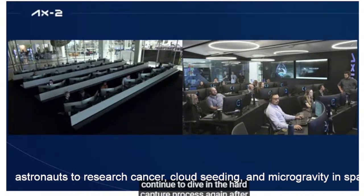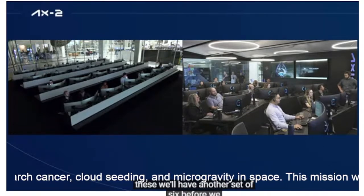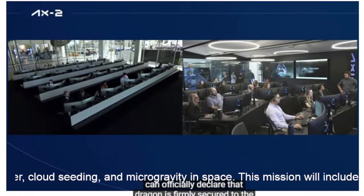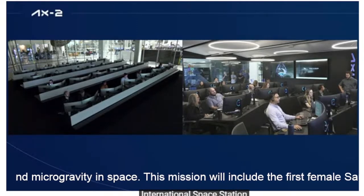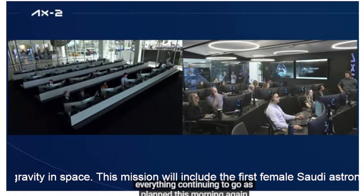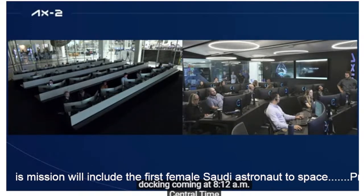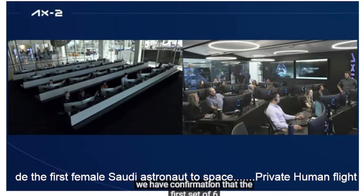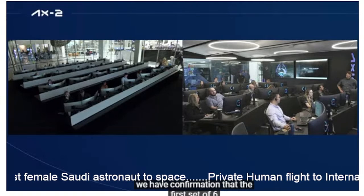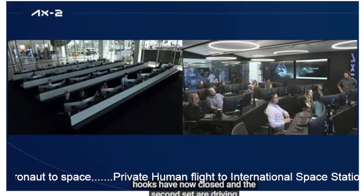The first 6 hooks continue to drive in the hard capture process. Again, after these, we'll have another set of 6 before we can officially declare that Dragon is firmly secured to the International Space Station. Everything continuing to go as planned this morning. Again, docking coming at 8:12 a.m. Central Time. We have confirmation that the first set of 6 hooks have now closed and the second set are driving.